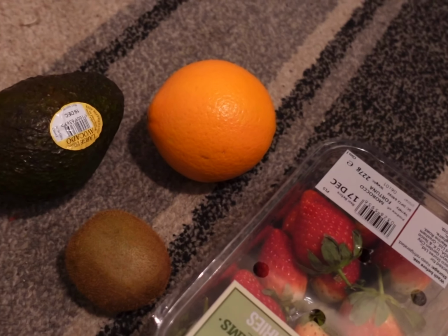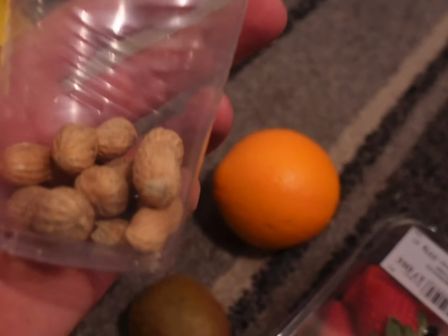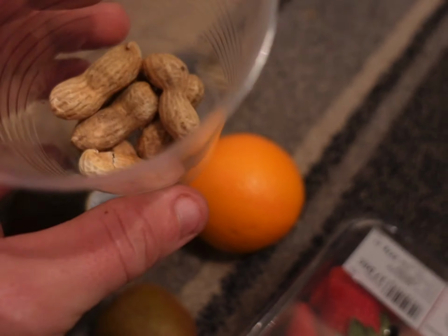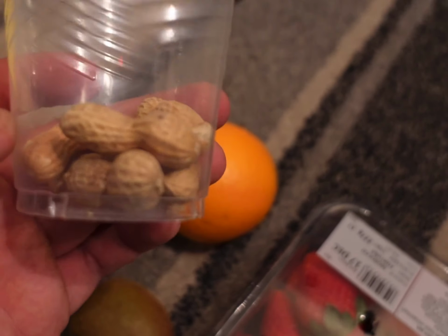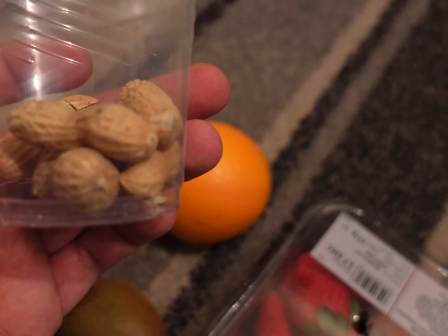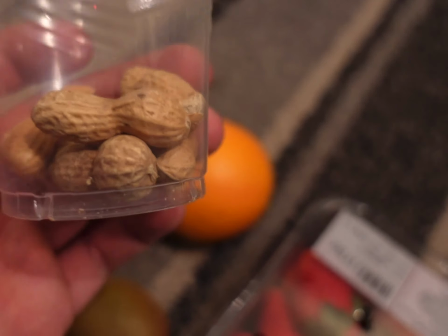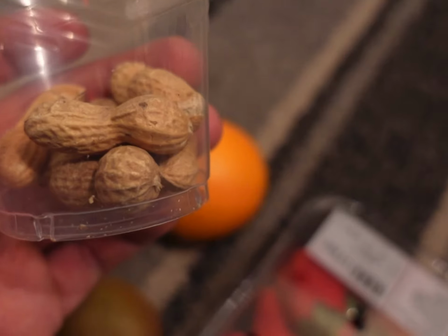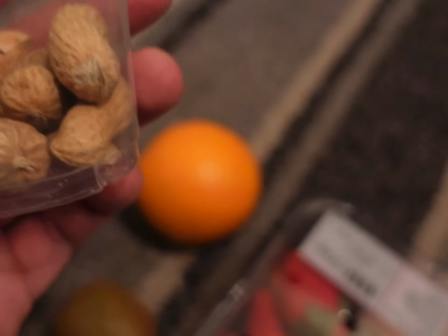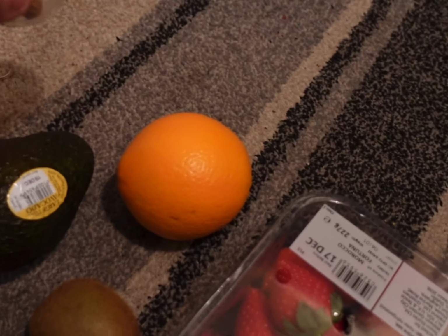So next up we are going to try obviously the peanuts. I mentioned that before about growing peanuts. Peanuts do not grow on a bush, they grow in the ground. They grow like the beans and the peas, but they grow underground and you dig them up. They're not actually peanuts. Peanuts are not actually nuts, if you get me. They're not classed as nuts.